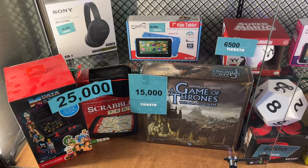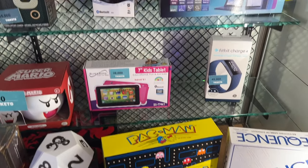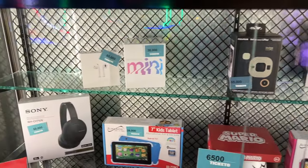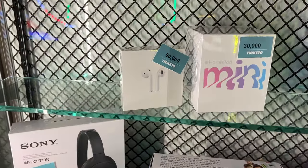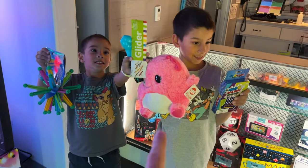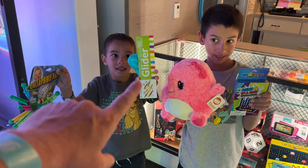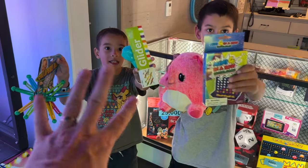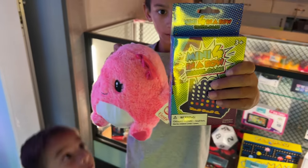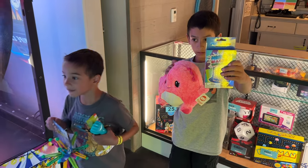Over here are some of the bigger ticket items. I'm just showing you for comparison purposes. AirPods for 60,000. Show me all your prizes, boys. James got the stuffed animal axolotl, and Benjamin got a collapsible ball, a glider. There's like a little fist thing. He also has something else behind there. A pencil. And James got a mini Connect Four travel game. We got a pretty good haul, if I do say so.